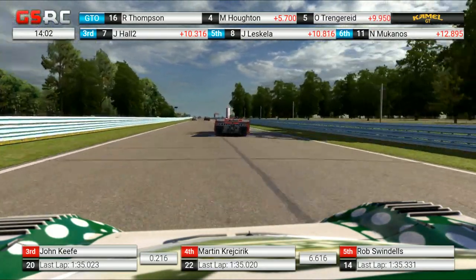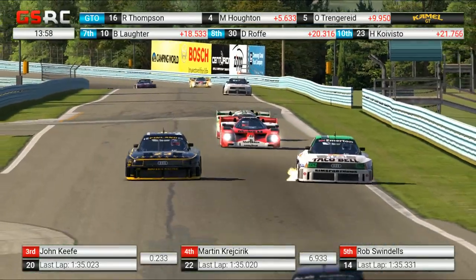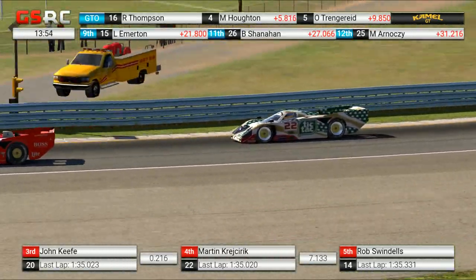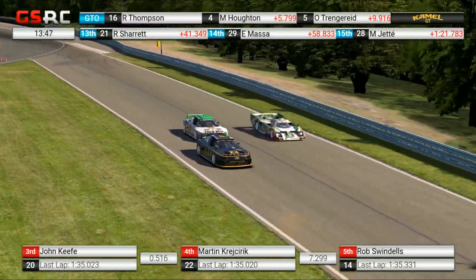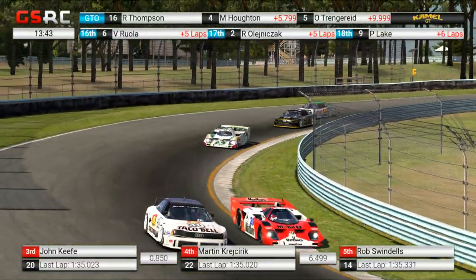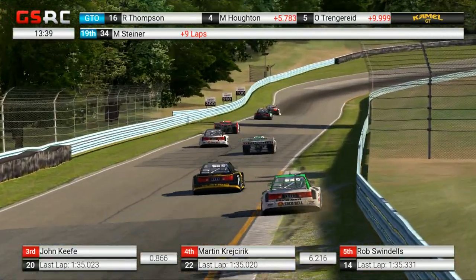How quickly are they going to catch this pack of Audis that they're coming up on? That's the problem. That's Cuevisto and Emerton battling side by side. John Keefe a little bit circumspect. Oh, Krejcik is thinking about it. He says, I want to go, but I don't know if I trust these two. And he finally sneaks through as Cuevisto gets the spot over Emerton in that class as well.